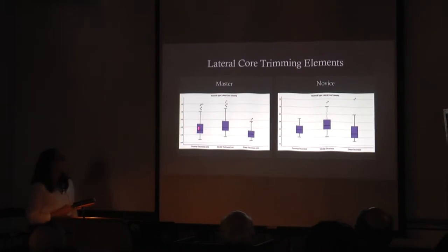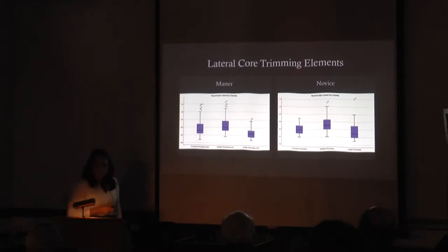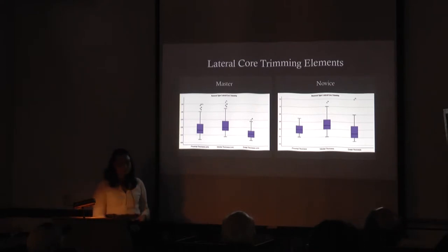And unfortunately, I find that you can't really tell the difference between a skilled lateral core trimming flake and a non-skilled lateral core trimming flake. They're quite similar. I'm going to continue exploring this, but I think I might have to go more on frequency with this particular one. I was absolutely sure in my first year that I was going to be able to look at the lateral core trimming elements, and I don't think I'm going to be able to.